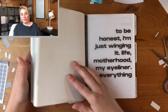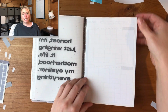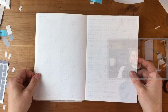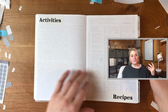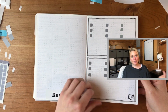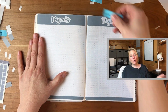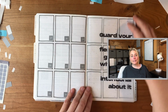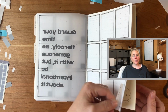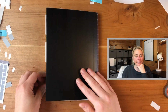So here's another one of my vellum tip-ins. To be honest, I'm just winging it. Life, motherhood, eyeliner, everything. Then some blank pages and back, and I can see those being used. I have some ideas. So activities, recipes, kudos list, my quarterly goals for family, work, and Plan the Grind, my projects for home and work, and then my weekly pipeline, and then another sticker. So that's how I set up my second half of my Hobonichi Planner avec.